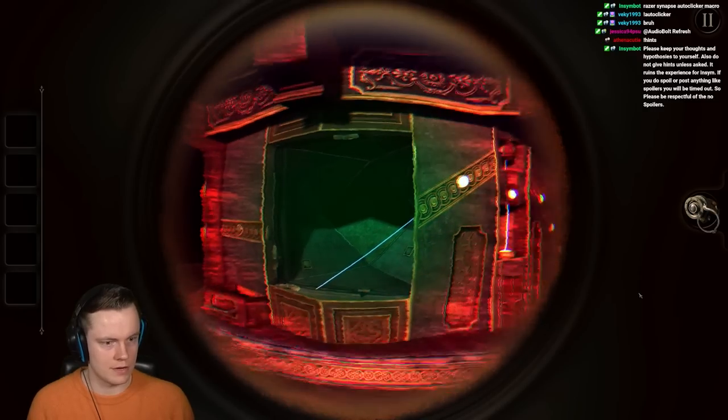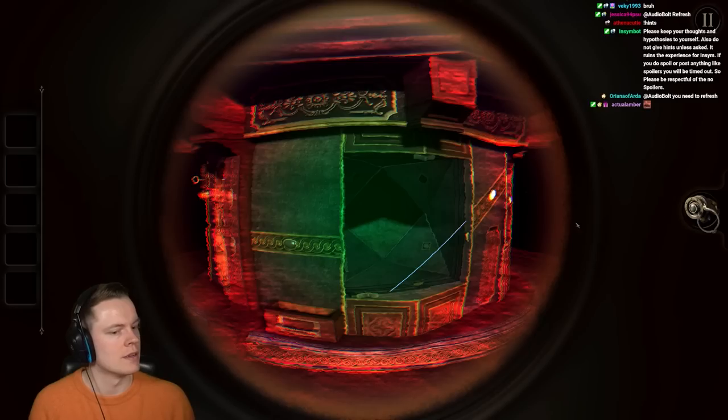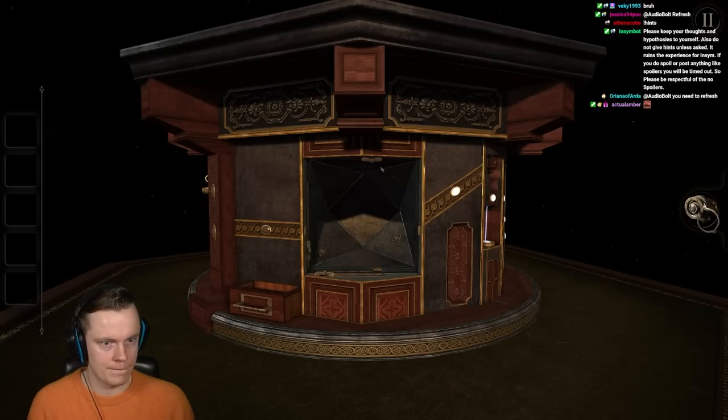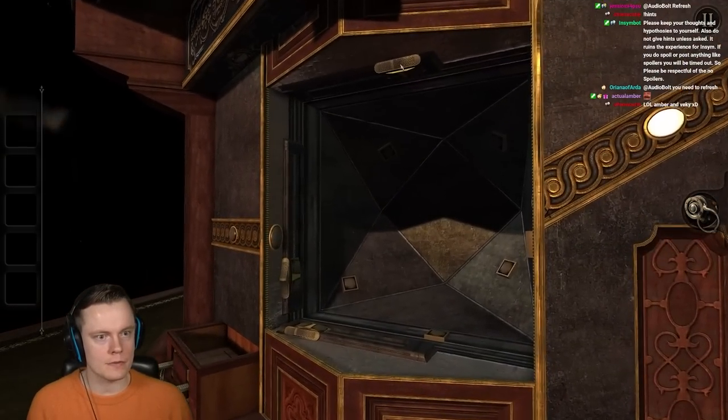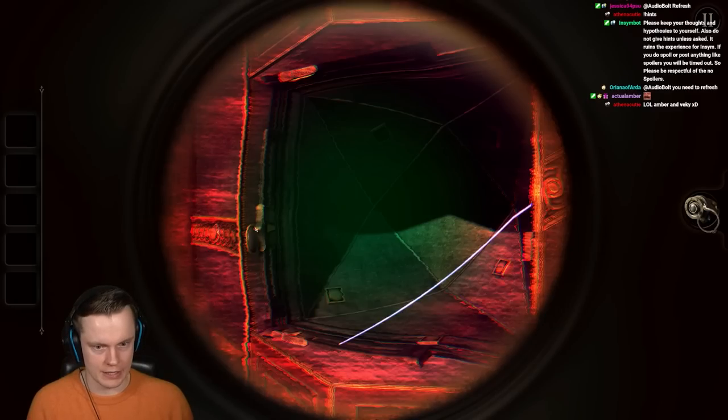Oh. Put on the lens. There's a laser. And you can only see the laser with... Ah, interesting. It's a fake laser. It's a no laser. There's another slider up there. Gonna move these sliders in such a way to align this laser somehow. Doesn't seem to move anything. Oh, there we go.